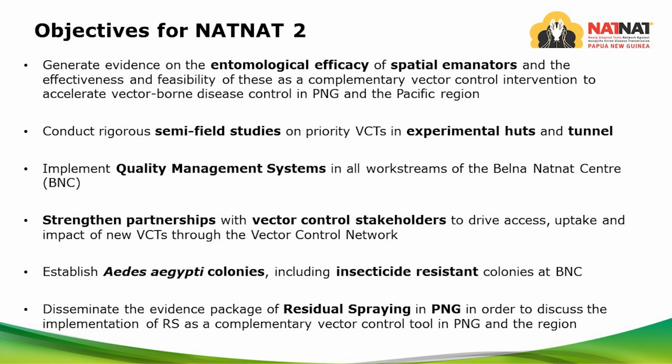And also to strengthen partnerships with vector control stakeholders to drive access and uptake of the impact of vector control tools through the vector control network, and also to establish an Aedes colony with an insecticide-resistant colony as well. And finally, to disseminate evidence of residual spraying in PNG in order to discuss the implementation of residual spraying as a complementary vector tool for PNG and the region.